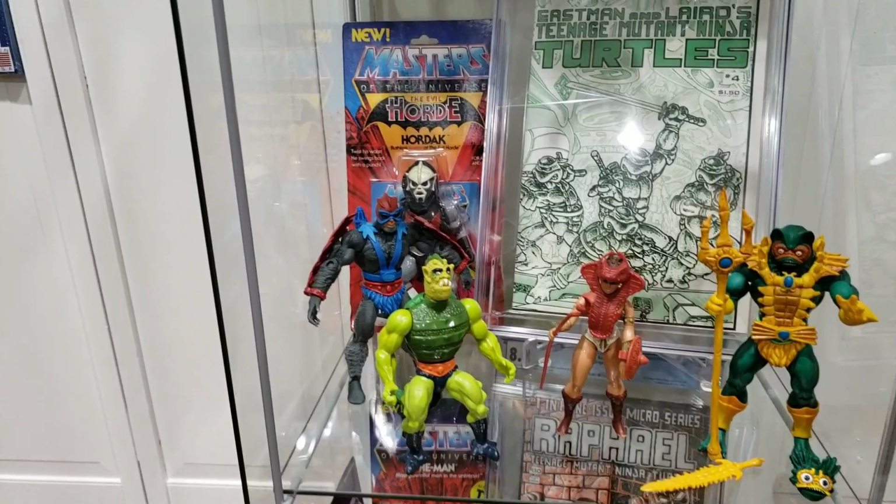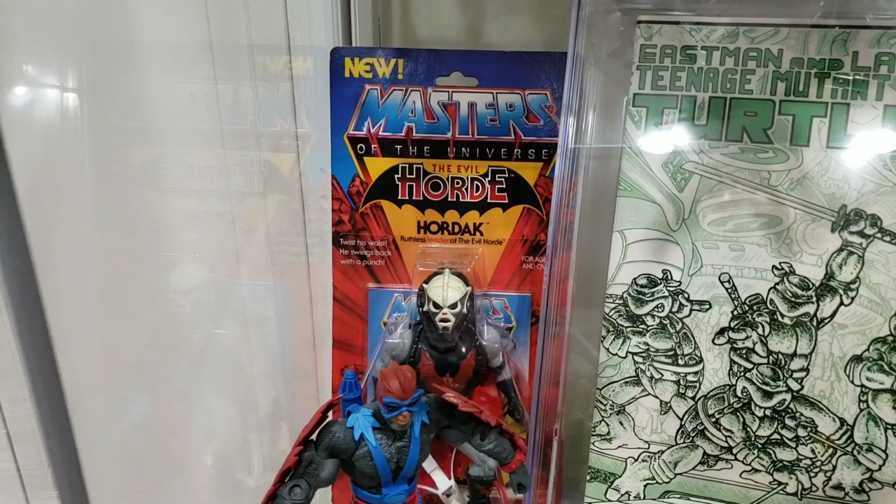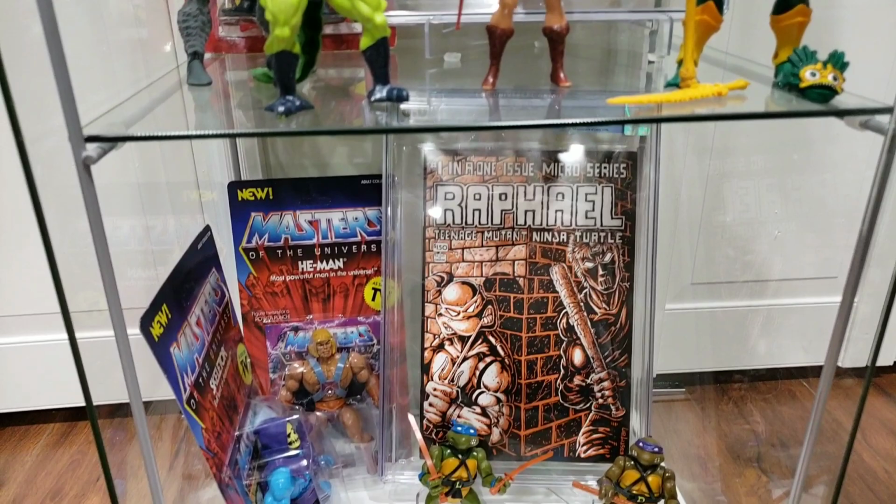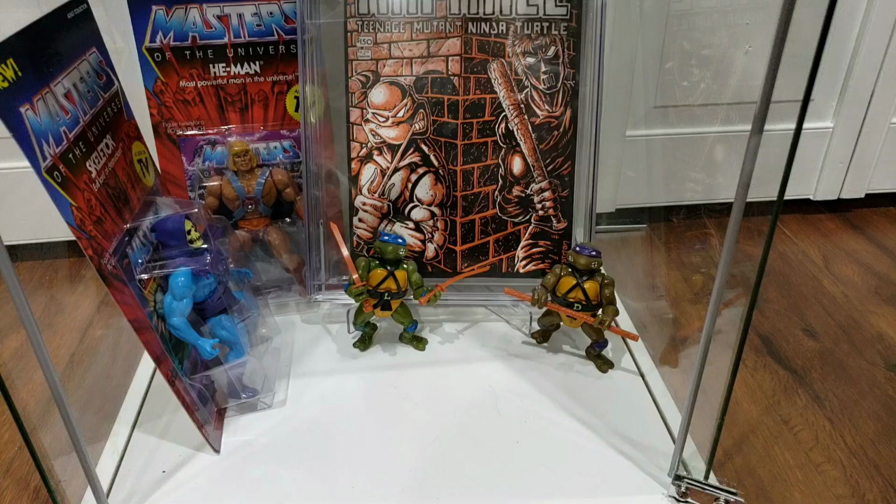Now in the back is an original Hordak in the original box case with the bubble, everything. Beautiful condition. Really happy I picked that up. And come down to the bottom here, we have Raphael number one, which is the first Casey Jones. The He-Man and the Skeletor there, those are from Super7. And then we have Donnie and Leo. Right? Let's move over this way now.